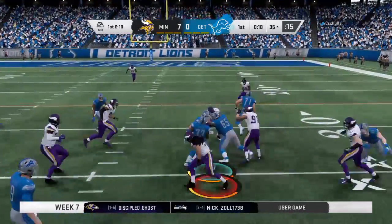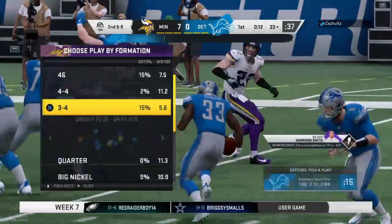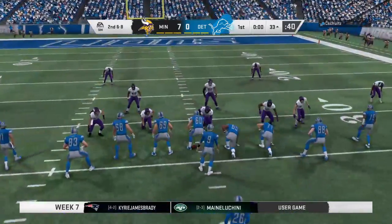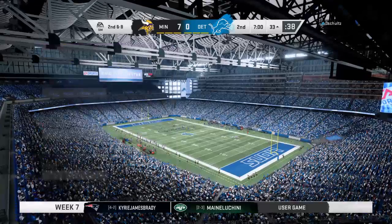The 1st down carry here for Johnson. 2 yards on the pickup there. It'll be 2nd and 8. Well, that call makes sense because they've been throwing it well on this drive, and once again they show passing formation, showing the shotgun. Then they ran out of it. That was a nice play by them defensively, though, to hold it to a short gain.